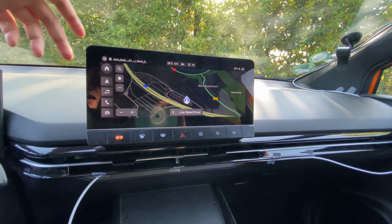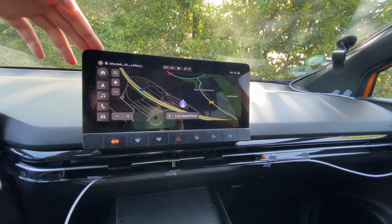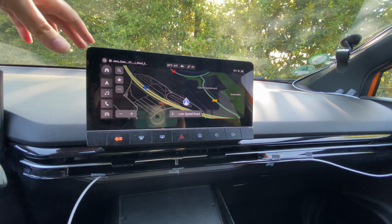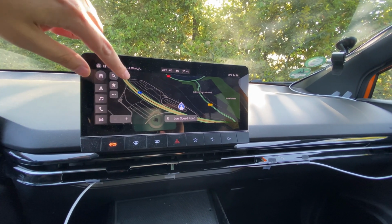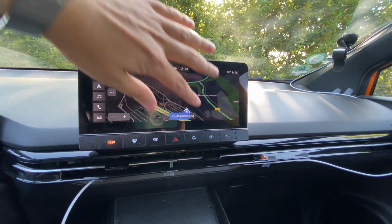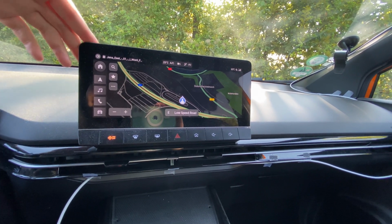Could probably navigate you relatively well. I don't think it knows about diversions and closed roads and things like that. It's just a dumb basic sat nav, although it does have live traffic, which is good. So that's there, but that is exclusive to the higher end model.